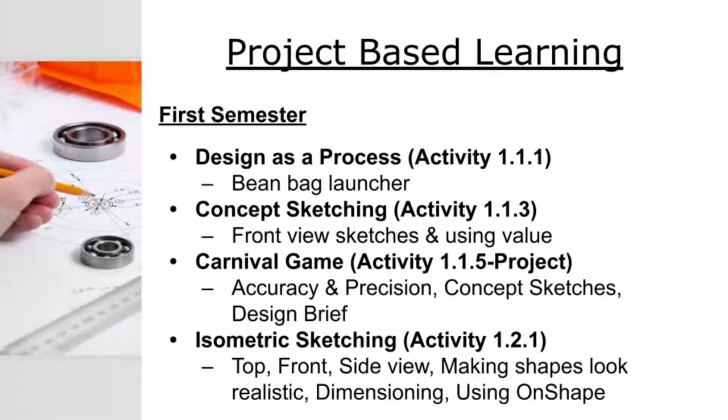And basically we worked on accuracy and precision and came up with a design brief based off of their design process. So through activity 111, all the way through activity 114, they learned design as a process, concept sketching, which then basically helped them get into their carnival game, which worked on all of those things that we've learned so far. In that submission form, basically they, as I said, did a design brief, they came up with concept sketches, and they built the carnival game based off of their beanbag launchers. So they actually had customers or people come up to their game, they'd have to lay out rules and basically tell me how are they going to make it functional and worthwhile.